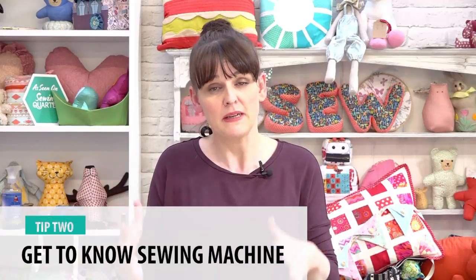My second tip would be try and get to know your sewing machine. So spend an hour or an afternoon trying out buttonholes and various stitches, and just get to know what it can do, because then when you've tried them, you know you can bring things into projects and make life easier a lot of the time. And my third tip will be try and sew when there's somebody else around, so that they can keep you supplied with fresh cups of tea, so your sewing's not interrupted.